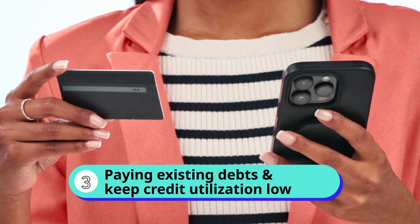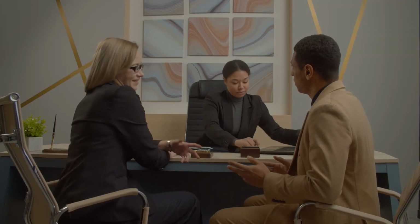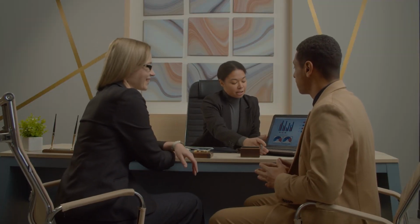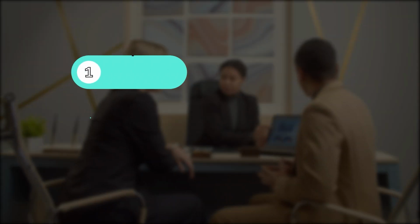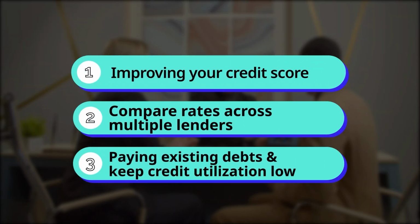Lastly, consider paying down existing debts and keeping credit utilization low, ideally under 30%. Lower debt levels make you a more attractive borrower, as lenders see you're capable of handling repayments responsibly. These are small efforts that can make a big difference in your loan costs. As we go further, I will reveal some uncommon tricks that will change how you view your borrowing power.